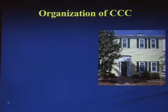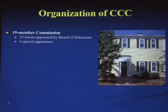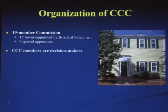The Cape Cod Commission is organized as follows. First, there are 19 members of the Commission. These are volunteers that are appointed for each of the 15 towns by the Board of Selectmen and the Town Council in the case of Barnstable. There are also 4 special appointees, including a Native American representative, minority representative, county commissioner, and a governor's appointee. The Cape Cod Commission members are decision makers.